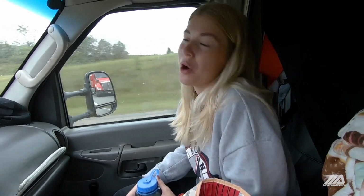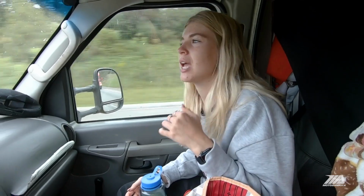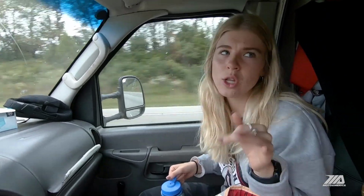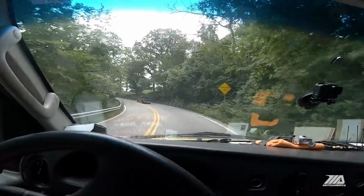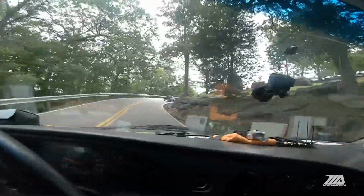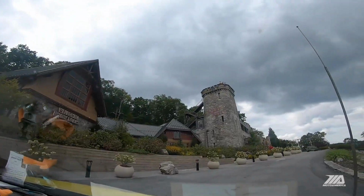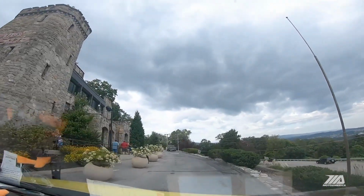What are we doing today? We're going to a waterfall. It's supposedly a famous one. It's not a famous one, it's just called Ruby Falls. It looks famous. Okay, it looks famous. So we're going up this really tight, windy road with cars coming both sides and rocks on the other side. Is this so cool? Wow. It's like a castle. Look at the view.